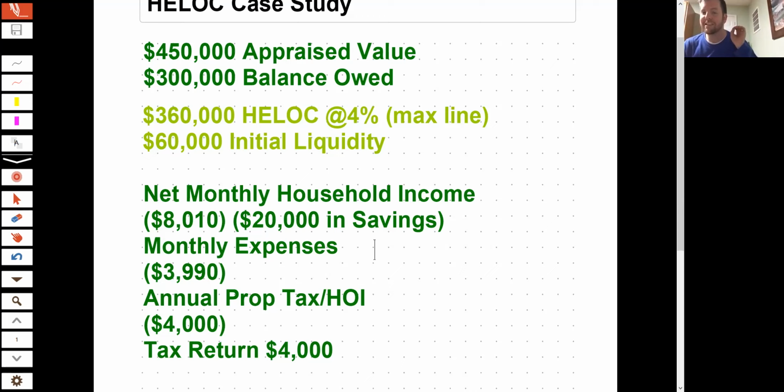I'll preface it with this: this system's not for everyone. There are three things that you have to have. In the example we were using here, you have to have at least 20% equity in your home, you have to be cash flow positive, and you have to have over a 680 credit score.